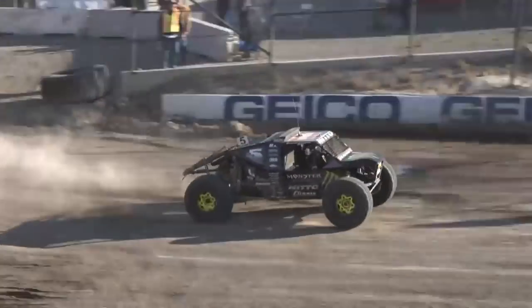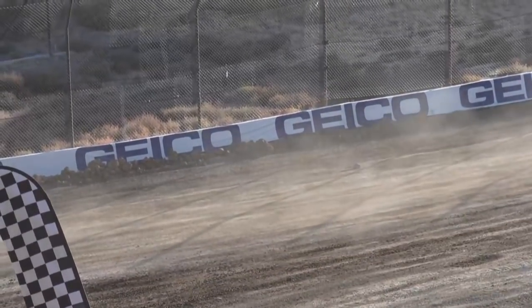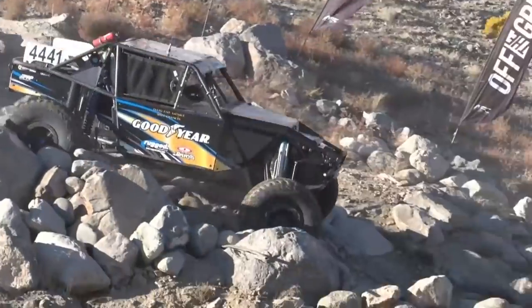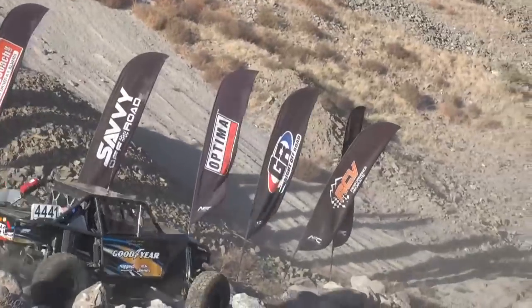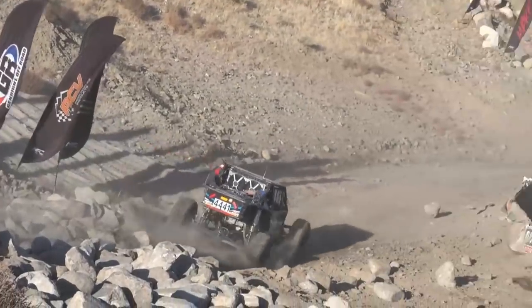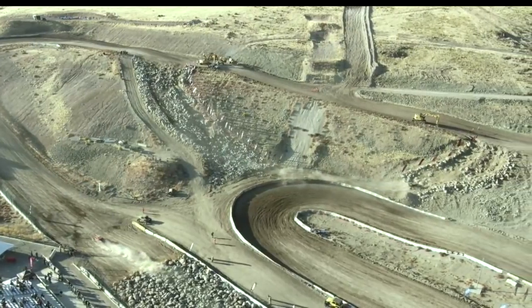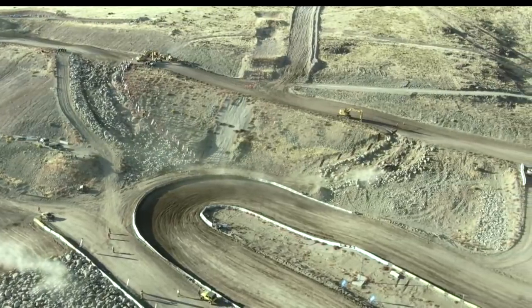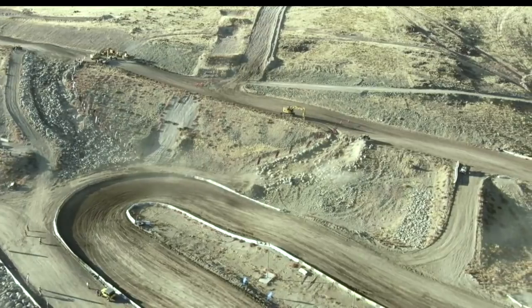Beautiful stuff. And there, look, the three-time king. Look how smooth that was. Shannon Campbell, unofficially second position. On course right now is Darren Hinkie, D-Squared Racing, the 4441 out of Boulder, Colorado, heading up the MBRP Rocks section. And Don Fisher crosses the line in 17th position with a 1:48.